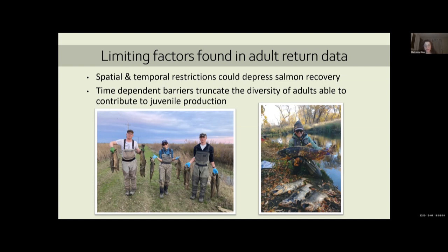And time-dependent barriers, those barriers that require action by us or require increased precipitation for them to pass, prevent passage, and also have the potential to bias the genotypes contributing to juvenile production, and could ultimately truncate the evolutionary timing of spawning migrations.